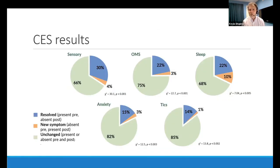And this is kind of another way of looking at the same data. If you break the responses into 3 categories, those whose symptoms resolved following CES, those whose symptoms were present both before and after CES, and those who developed new symptoms after CES, one can see that for the majority of these indications, there was resolution of symptoms in a substantial fraction of patients after CES compared to before. Now, there were some patients who did report new symptoms that weren't there prior to CES, but those were in all categories outweighed by those whose symptoms showed resolution or a significant improvement.